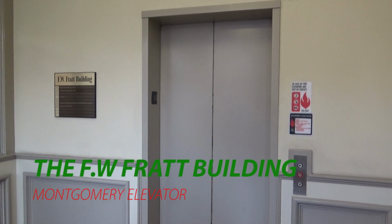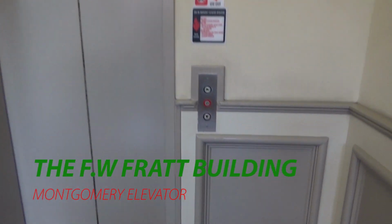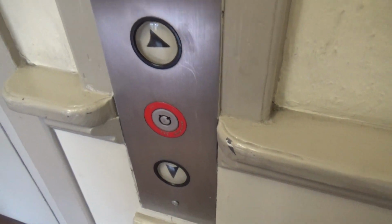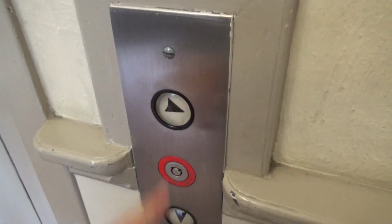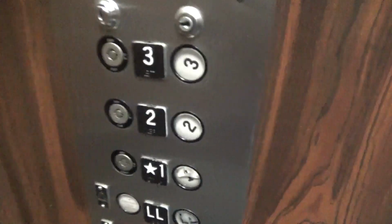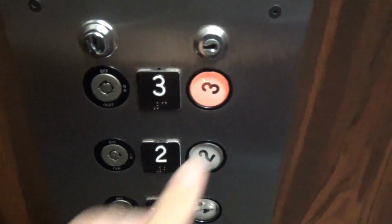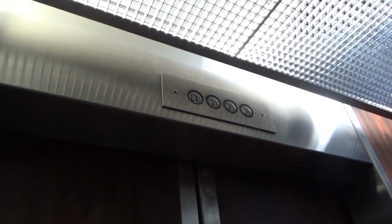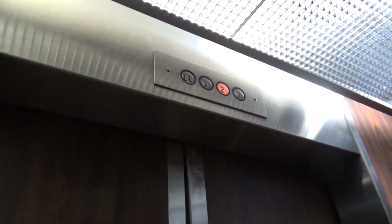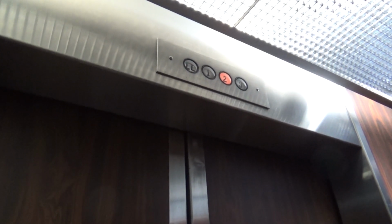This is the elevator here at the Fratt building here in Old Sacramento, California. Down or to the right? Right. All right. Oh, we were sitting for a while. Oh, I'm zooming in. I like the wood. Very old.